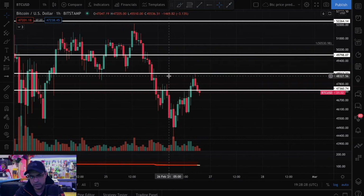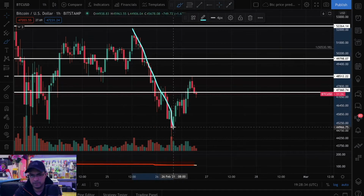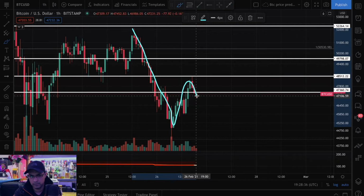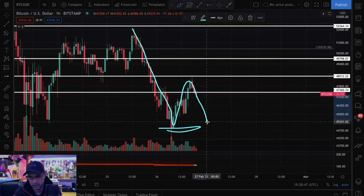If I zoom out a little bit on the hourly especially, this is what I noticed as well: we are forming the first V of the W and about to form the next V. As long as we don't go below this particular line here, if I just draw something here, as long as we do not go below this for our next leg, which is going to come here, we should be fine, right?